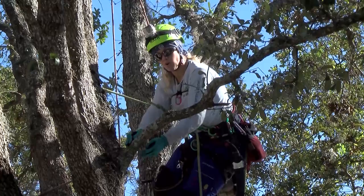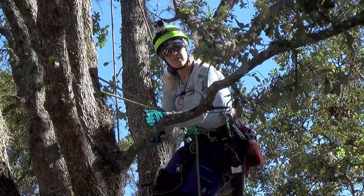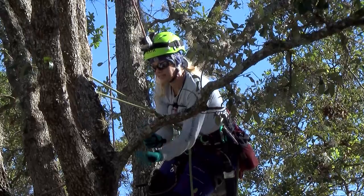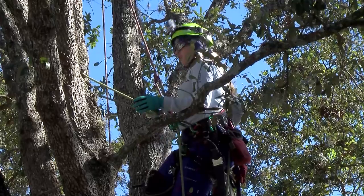So I'm going to start with my undercut about 6 inches out to prevent it from peeling, and I'm going to make my top cut about half an inch above it. That way, if I was to cut it through with one cut, the weight of the end of this limb would cause it to tear. So this eliminates that possibility. Once I'm done with my second cut, I'll come and make my final cut nice and pretty. That way it doesn't tear the bark.